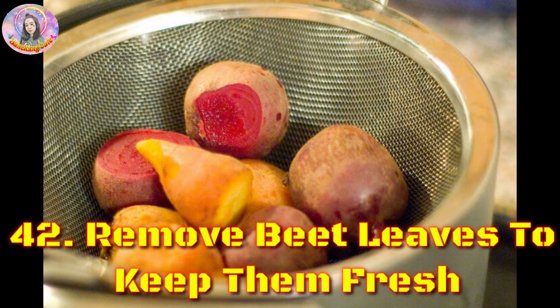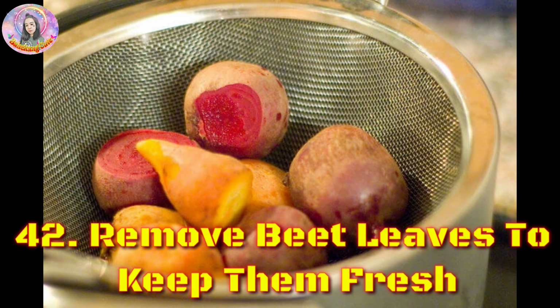The leaves remove water from the beets and cause them to wither and dry out. You can also use the leaves in a salad if you don't want to throw them away.